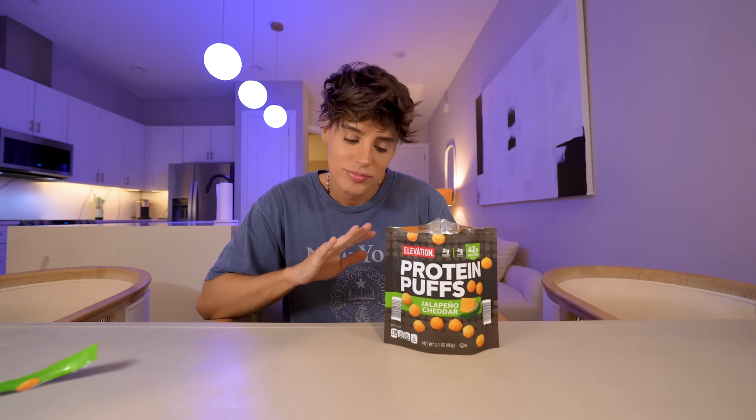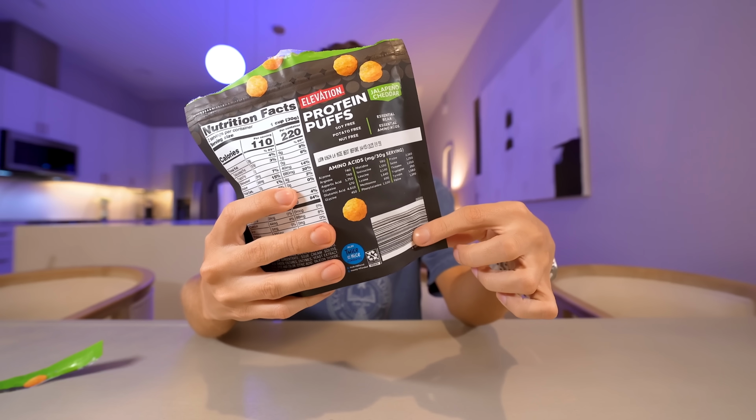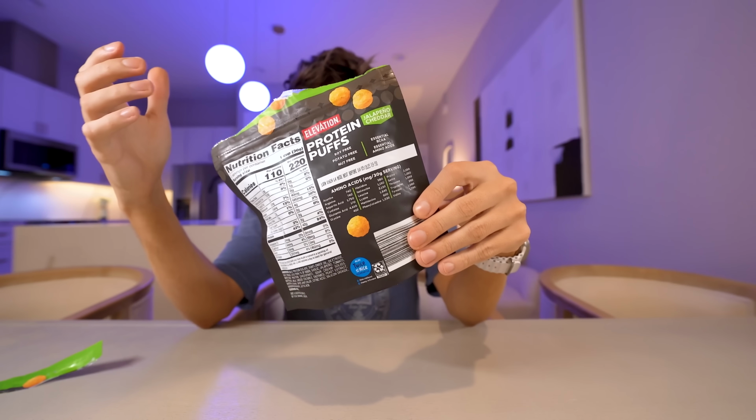If you're gonna eat them because you love cheese puffs, then just buy regular cheese puffs, because it's not the same. Let's keep it that way. There's no need to come for Aldi. It's got a lot of amino acids and loads of good stuff in it. If they make an original flavor, I would buy this again.